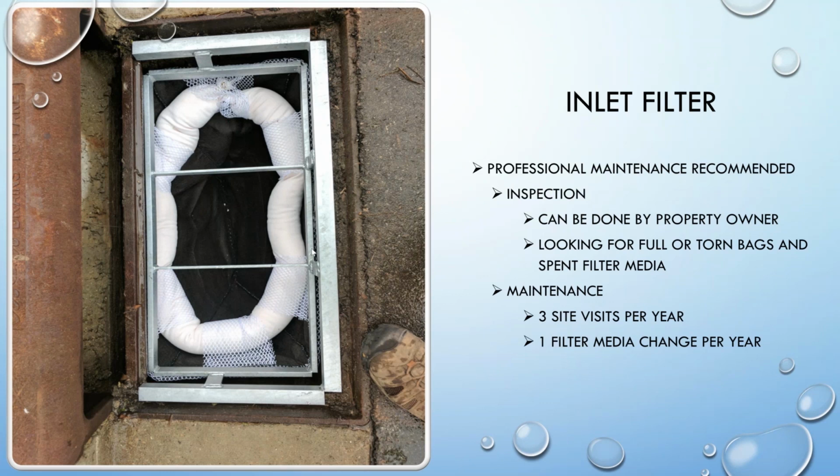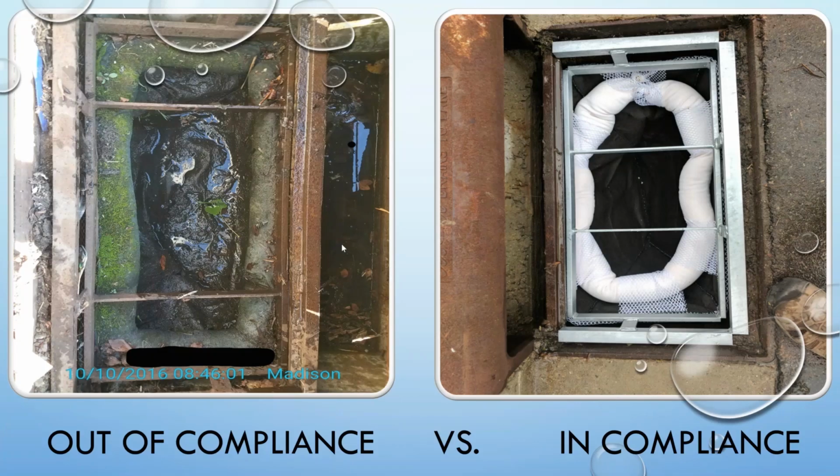And just to show a quick picture of what they look like, on the left is an inlet filter that was out of compliance and hadn't been maintained for a really long time. You can see moss grows on the filter boom and everything's pretty gross. On the right is a replacement, nice clean oil and grease boom to allow the oil and grease to be absorbed. So these are cleaned 2 times a year to get the sediment out of the bags. The third is an inspection and cleaning as needed with the oil and grease boom being changed out one of those times.